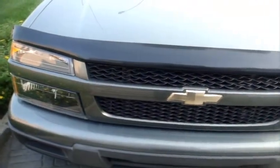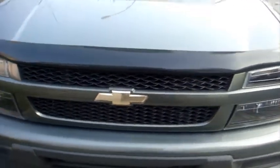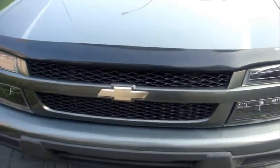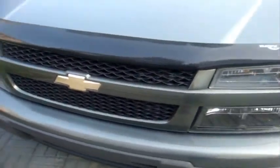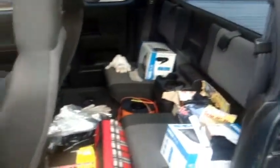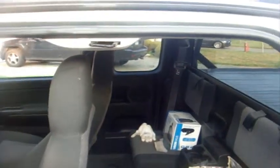I really like those Chevrolet Colorado grills of this year. It does remind you of the 2002 to 2006 Chevy Avalanche and Silverados. It's kind of like a mini Silverado. And of course, there's the driver's side. Sweet. There's that C-clip that they broke. Have to get a new one.